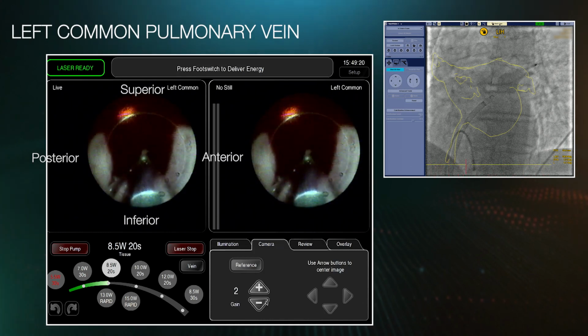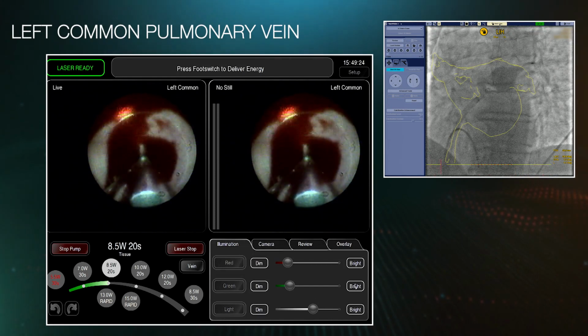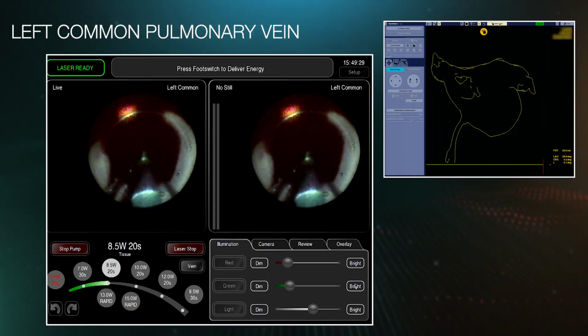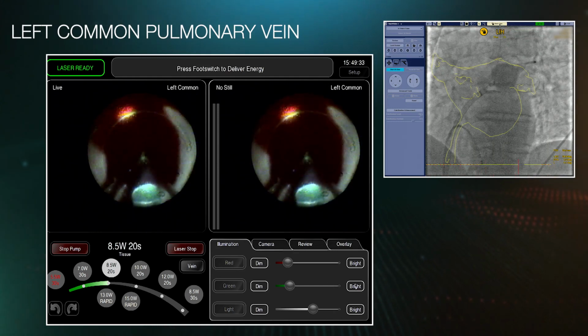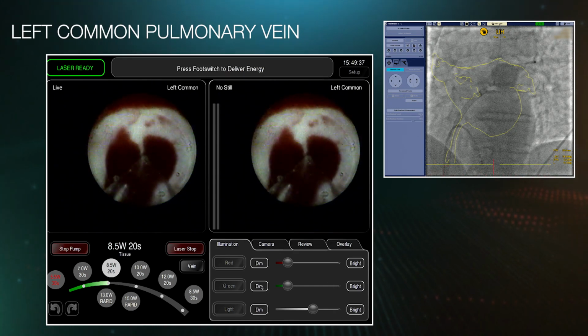And I'm inflating the balloon, and you can see and appreciate occlusion appearing. You can see different branches of this common ostium, but first thing we're going to try is find out if we might be able to occlude it completely, and it looks like we're going to be able to with a single balloon position.